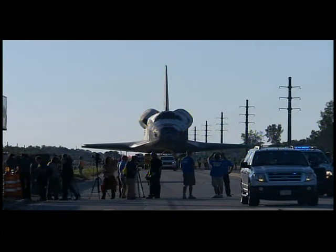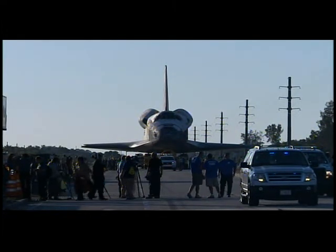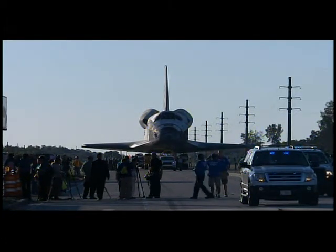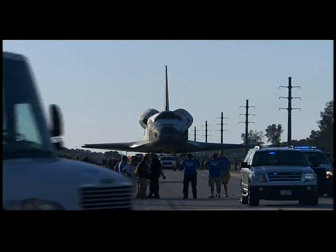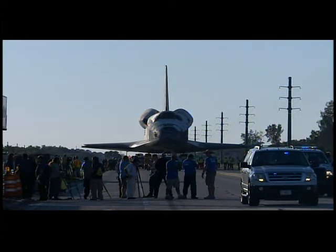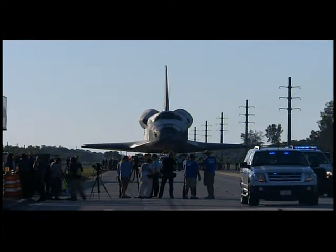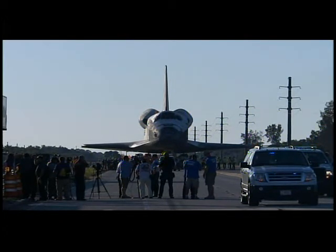And this entire trek has been documented by members of the news media. A very historic day. Only 4 Space Shuttle orbiters will be on display across America, and one of them is in Florida, here at the Kennedy Space Center Visitor Complex.